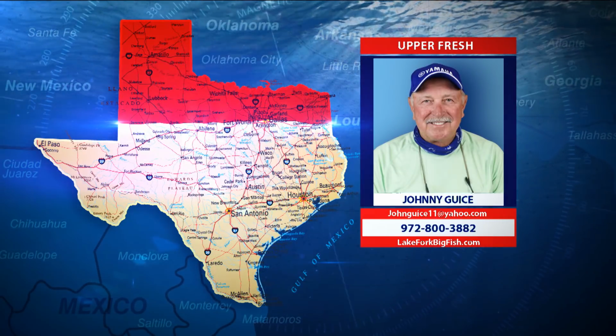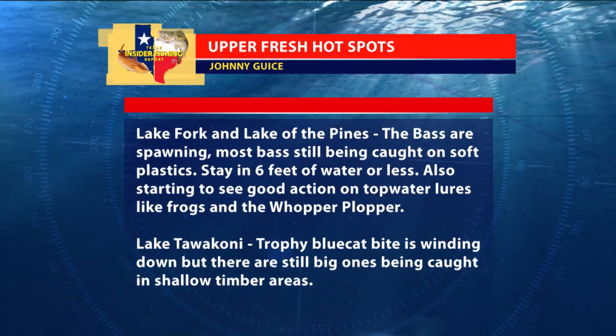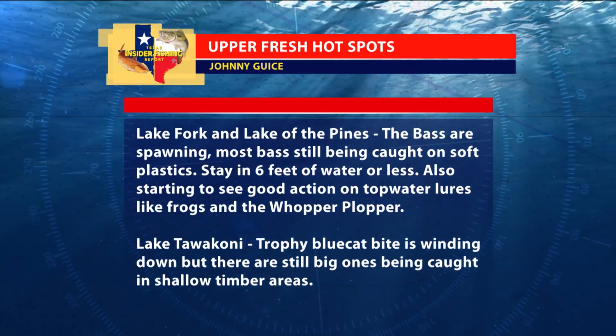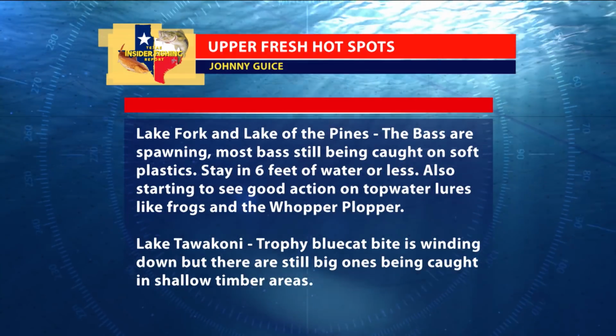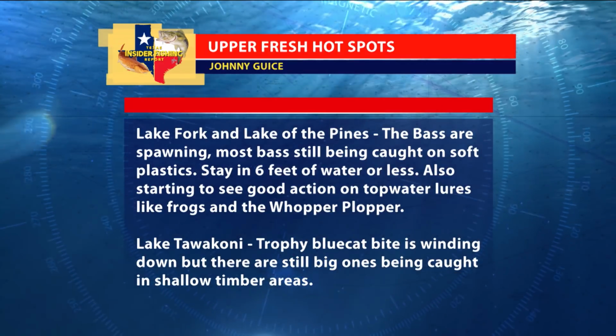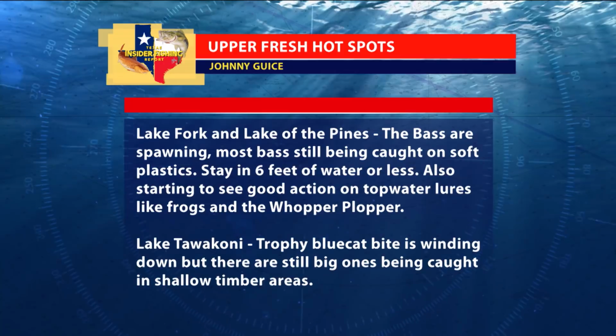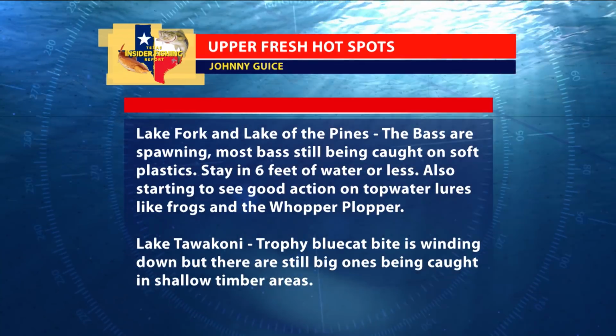So the Upper Coast region hotspots are going to be as follows. Lake Fork and Lake of the Pines, the bass are spawning. Most of the bass are still caught on some type of soft plastic in 6 feet of water or less. Also starting to see good action on topwater lures with frogs and Whopper Ploppers.